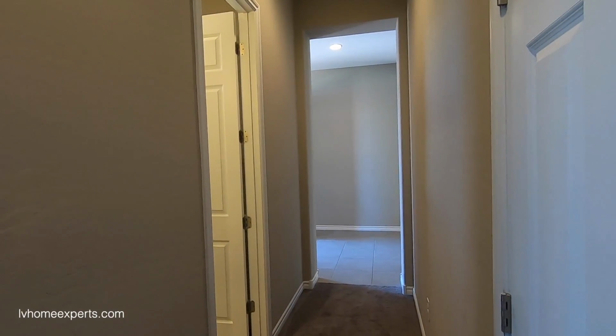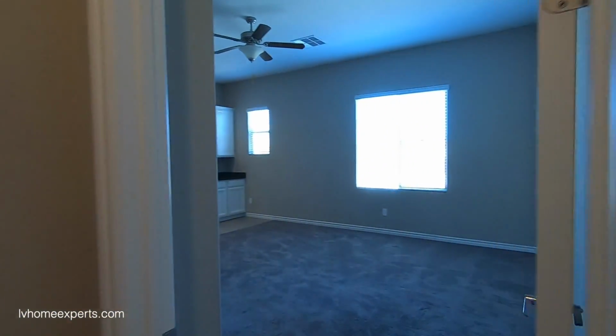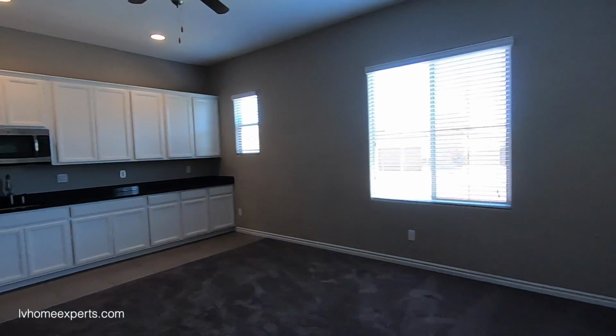Now, the best part of this home, before I get into the Casita here, let's take a look. Ooh, oh my gosh, look at the storage underneath the staircase. Look at that. Look at that, that rocks. Okay, so I love the fact that this Casita has a door here, so you can shut this off.